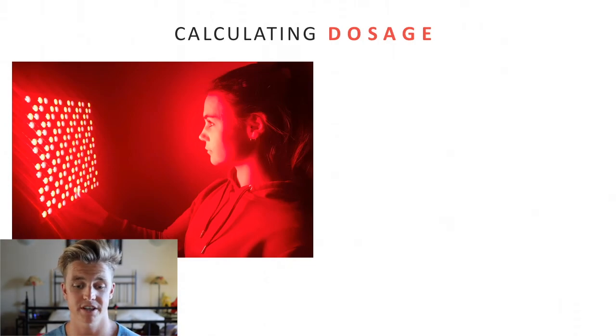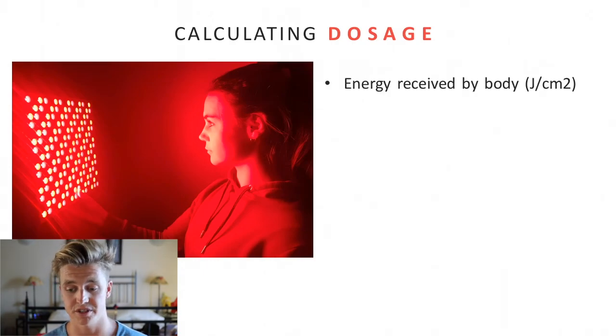So red light therapy isn't something you should just put onto yourself and then do maybe a 15-minute session, 20-minute session without giving it a bit of thought. What you want to understand is how much energy is being delivered to your body. So the dosage refers to how much energy is received by your body per square centimeter. So it's measured in joules per centimeter squared.